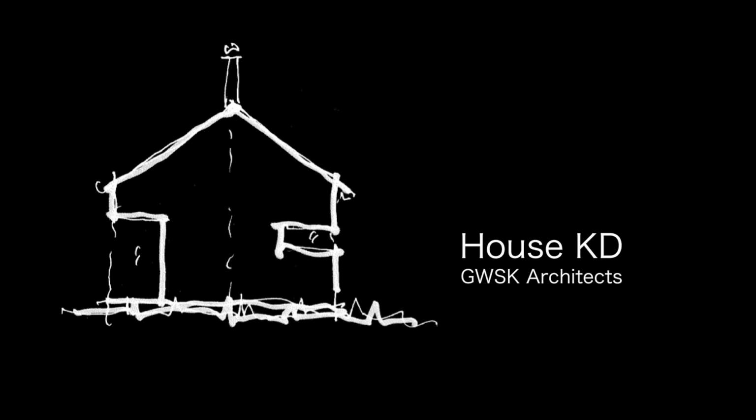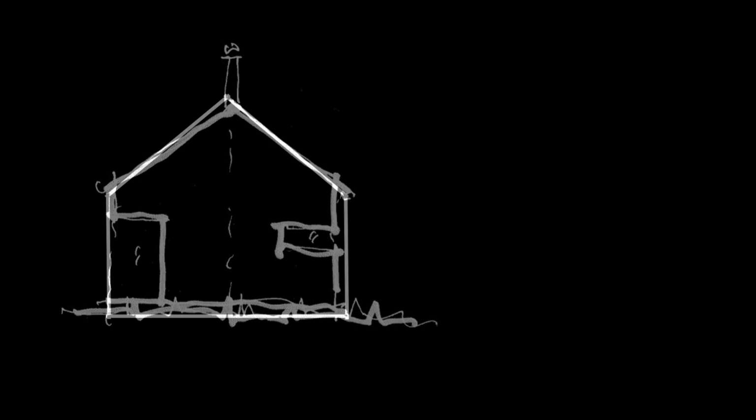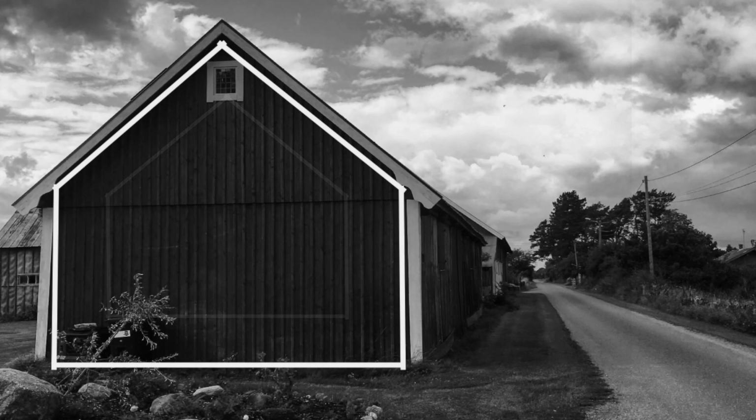It's an honest project. It's quite simple, and it has some traditional forms, of course, but it's made in a modern way. Maybe that could be inspiring for others. You don't have to shout. You can also be whispering about the architecture.